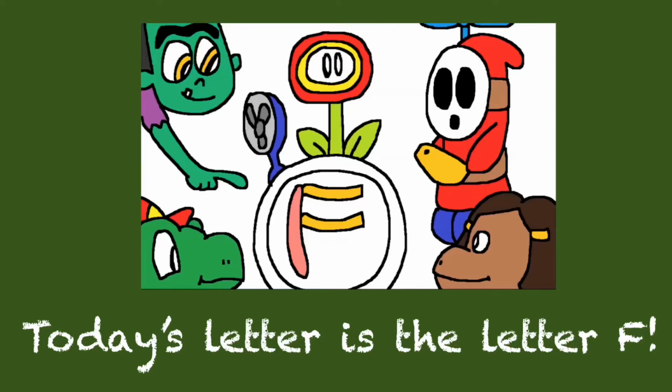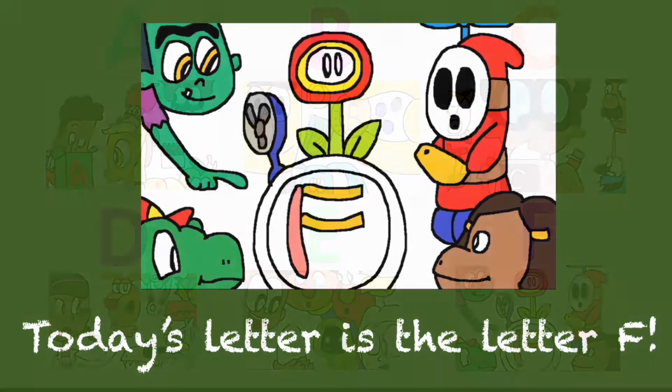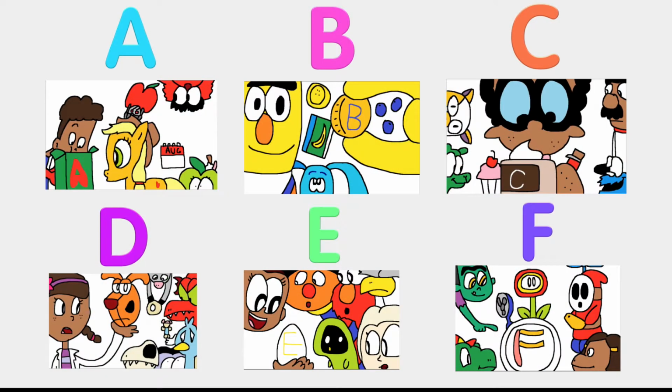Today's letter is the letter F. That includes Fig Newton, Fly Guy, Franti Frensky, Fireflower, French Fries, Frank Filter, Fan, Frankie Mash from Super Monsters, and Franklin the Turtle. That was fantastic. So let's go ahead for the letter F then.